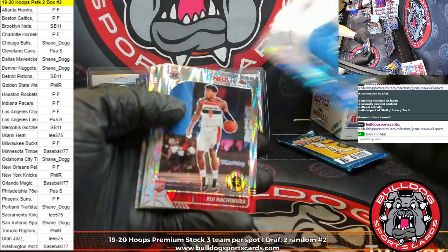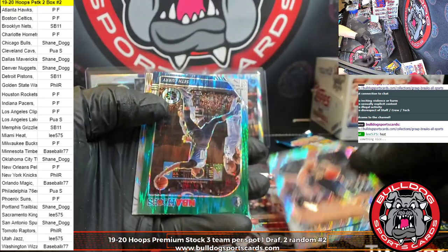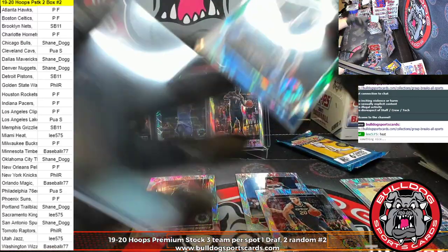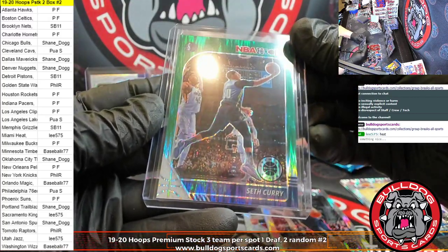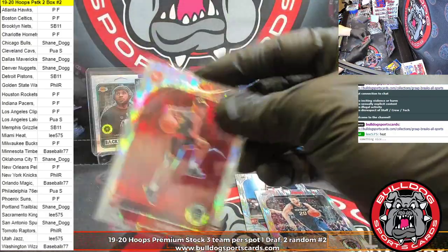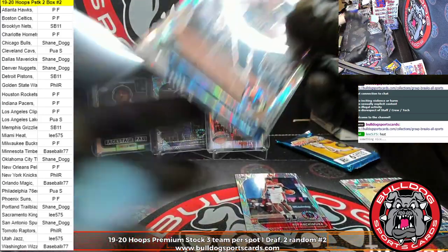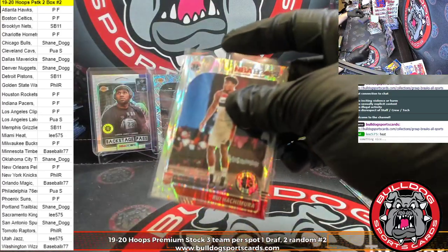Christian Wood, Mo Bamba, a Rui. A Nicolo Melli, a green Seth Curry, followed by a Hunter variation image. The green Seth Curry is /299. It's for the Mavericks. The Hunter is for the Hawks. Pelicans is Melli. Rui to the Wizards.